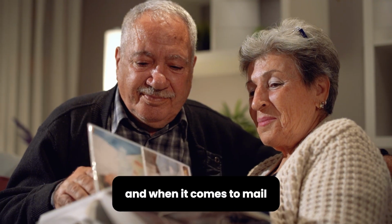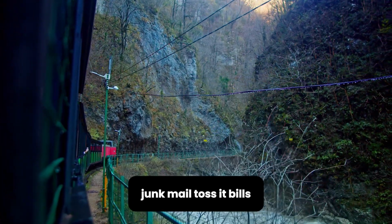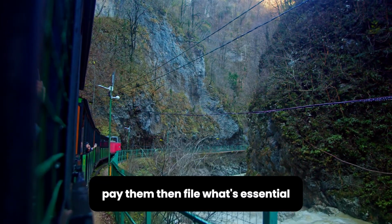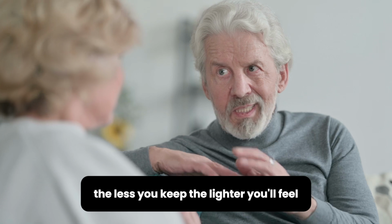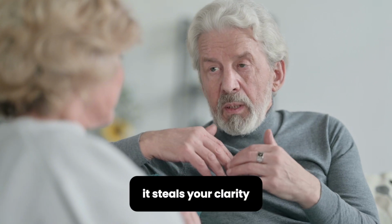And when it comes to mail, handle it as soon as it arrives. Junk mail, toss it. Bills, pay them, then file what's essential. Magazines you never read, cancel the subscription. The less you keep, the lighter you'll feel. Because remember, cluttered paper doesn't just take up room, it steals your clarity.